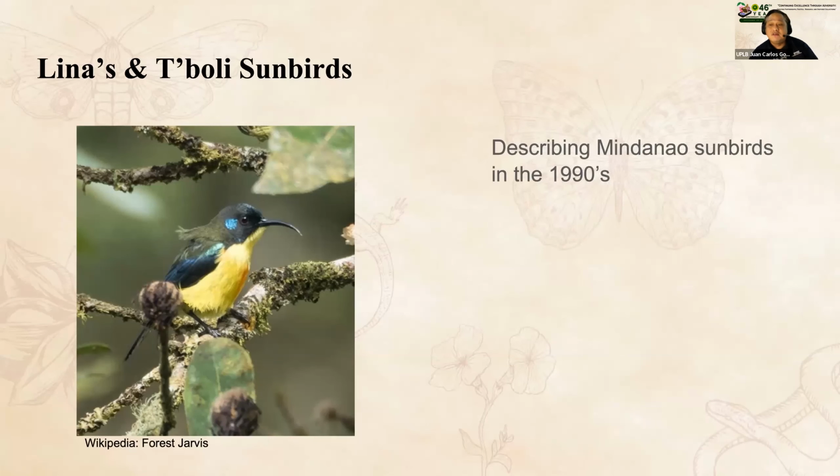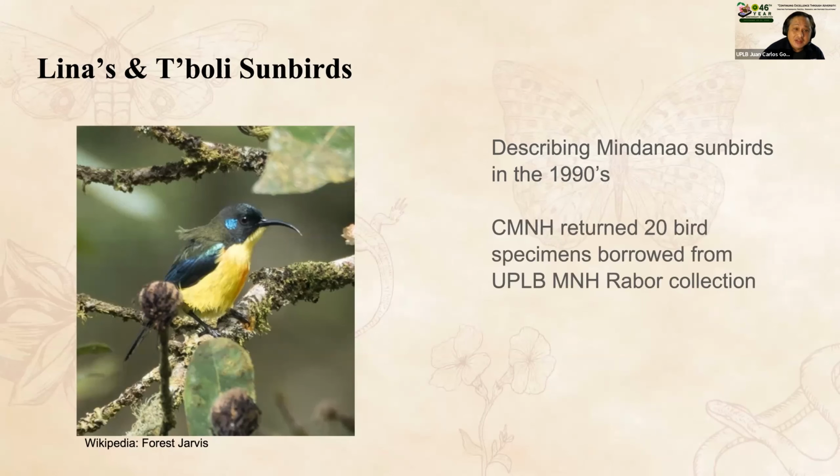there was a description of Mindanao sunbirds, including the one named after the wife of Dr. Rabor, Ma'am Lina. So Aethopyga linaraborae and Aethopyga boltoni tibolii were named after specimens that were collected by Rabor. Actually, at the time, Bob Kennedy of the then Cincinnati Museum of Natural History borrowed some of the specimens to review and describe those two taxa, and of course they were recently returned to the collection.